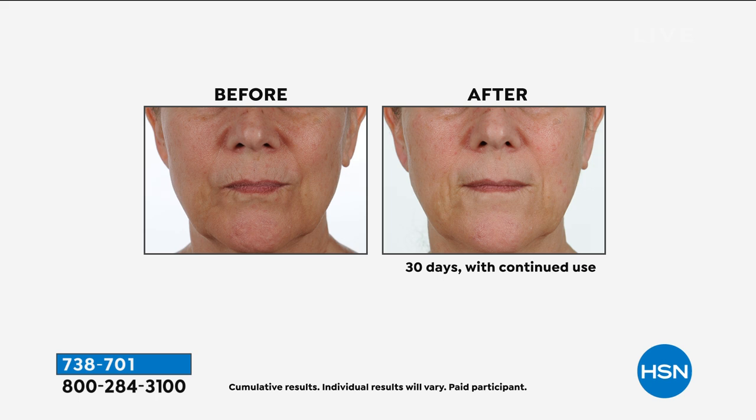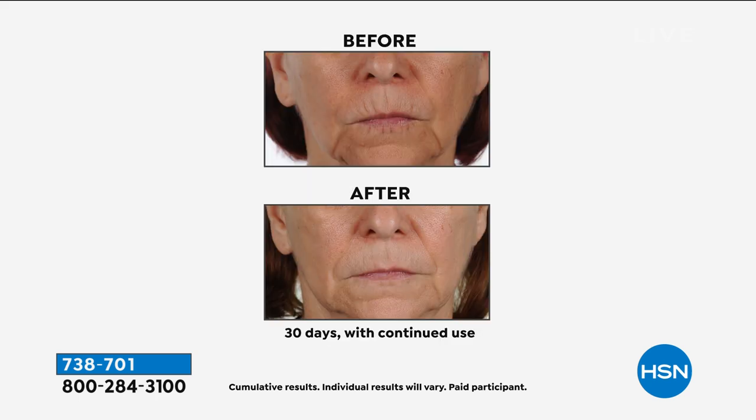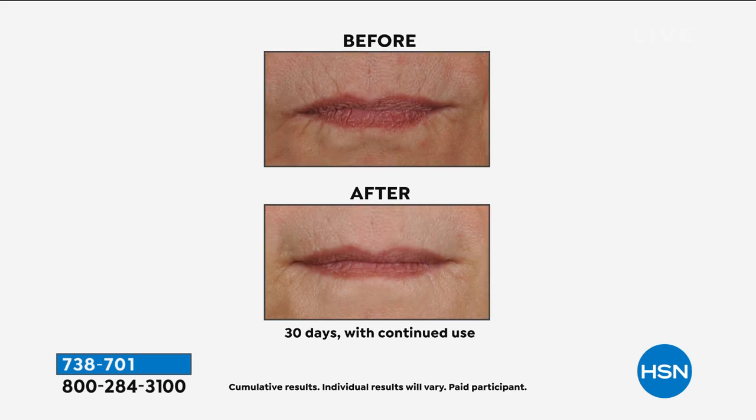Now, I want you to take a look. We're going to show you a lot. You see the upper lines on the lips? Can we come in a little closer? There. We don't need to come closer. Yeah, you can see that. Look at the before. Look at the after. And this is what we're getting, worse and worse wearing masks.